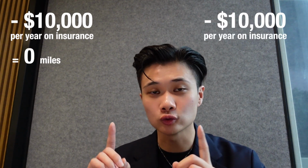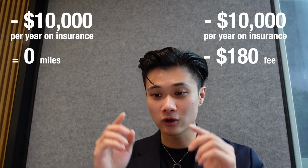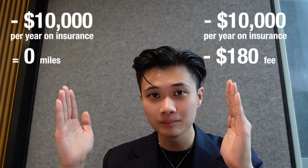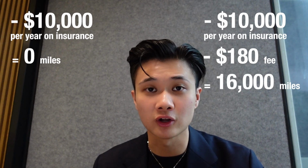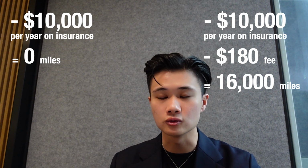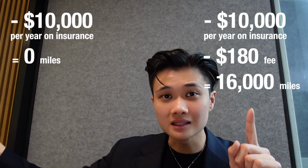Take note, if you spend 10,000 a year on insurance and you don't go via CardUp, you would have gotten 0 miles. But if you pay that 1 to 2%, for example $180, 1.8%, you're converting the entire $10,000 that would have been 0 miles into 16,000 miles based on 1.6 miles per dollar, depending on how much your credit card gives you. It would have been 0, but you just pay that additional $180 to get 16,000 miles, which works out to be around 1 to 1.4 cents per mile based on the table that I showed previously.